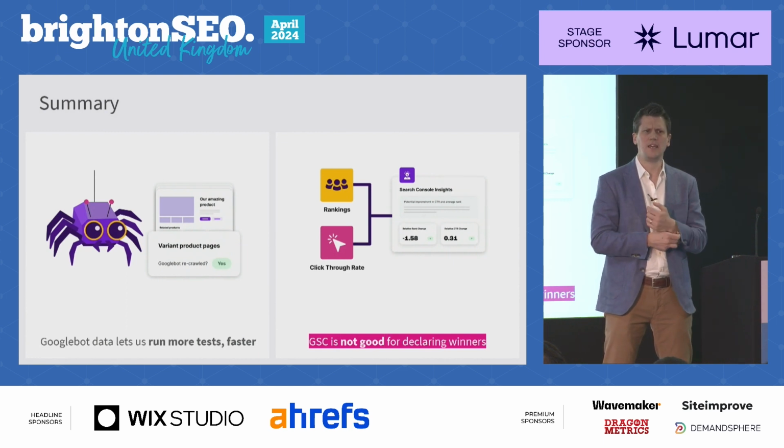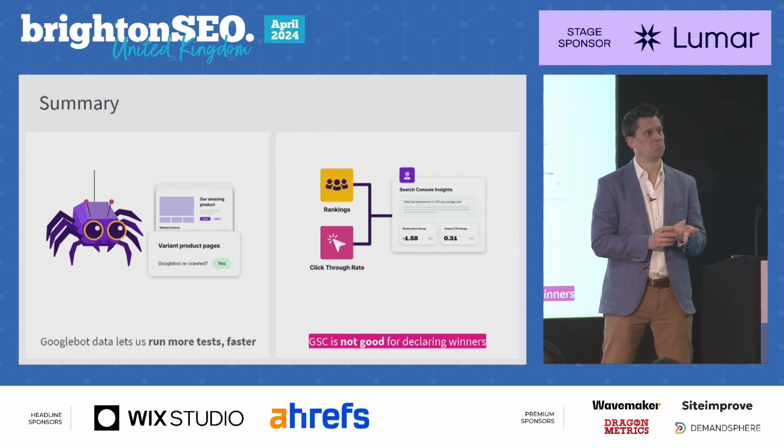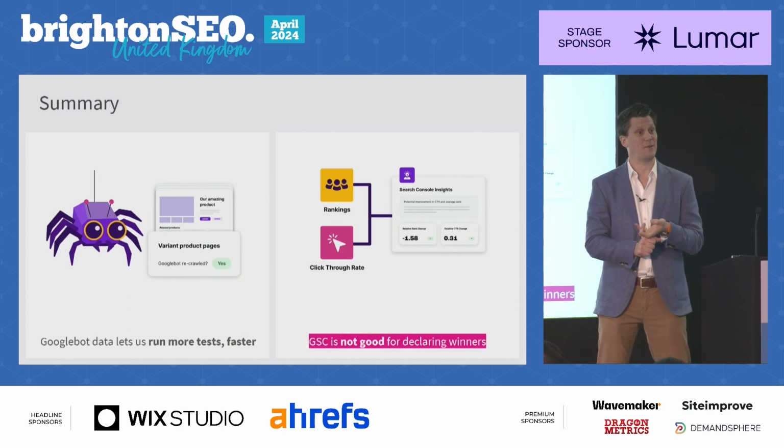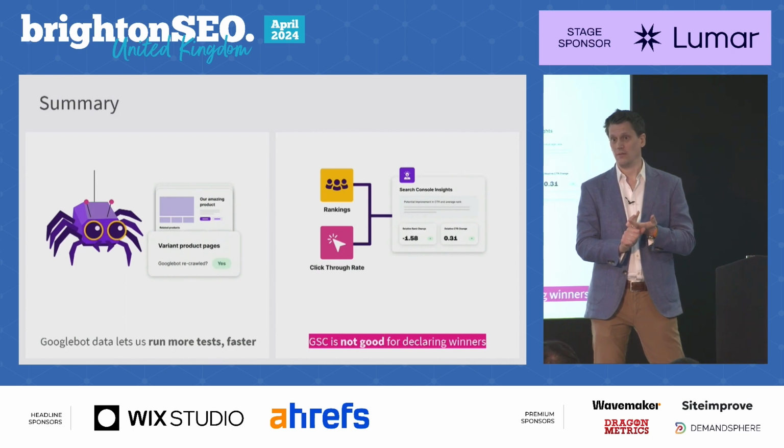Did anybody see Gary talking about having an objective of reducing crawl costs, reducing Google's crawl costs this year? Maybe that's because LLMs are expensive. Maybe. My theory is that's because JavaScript's expensive. And they're trying to render the entire web, every crawl.